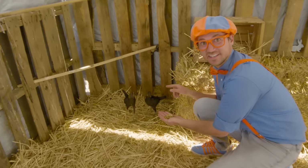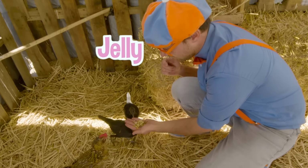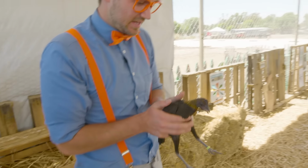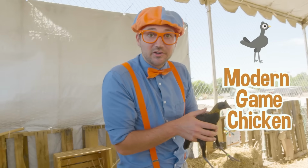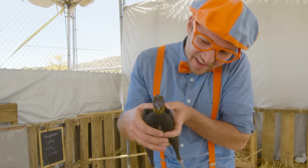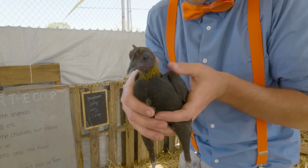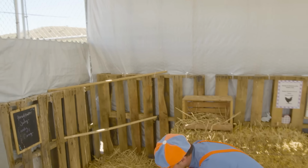Hey, this is peanut butter, and the other one, its name is jelly. Oh, here's another one. Oh, look at all those. Oh, hey, here you go. It's okay, yeah. Wow, do you see this chicken? This is a modern game chicken. Yeah, and they still lay eggs, although they're really small. Yeah, look at them. Hey, you're so cute. Wow. Okay, let's put peanut butter down so then peanut butter can eat some of the mealworms.